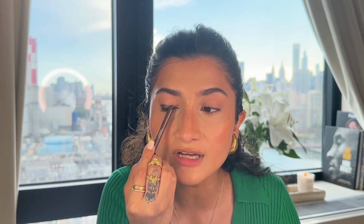It's basically bronzy eyes. I'm using this golden bronze liner from Chambor Beauty. I bought this in India. I love this brand and I love their eyeliners. There are very few eyeliners that really suit me and I'm so glad that theirs suits me. You don't have to be perfect with the liner. You just need it on your lid.